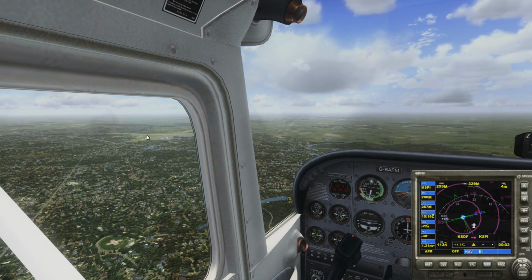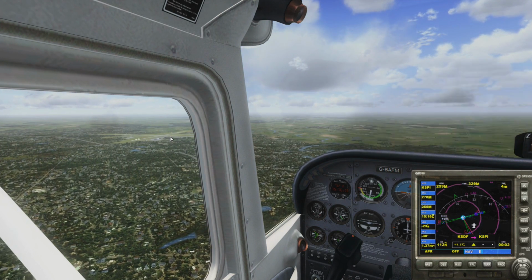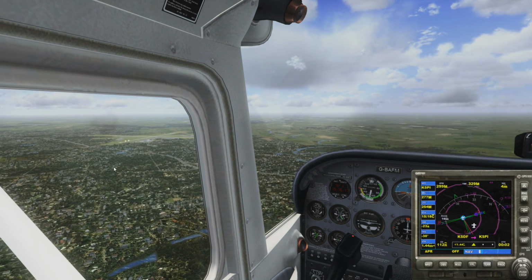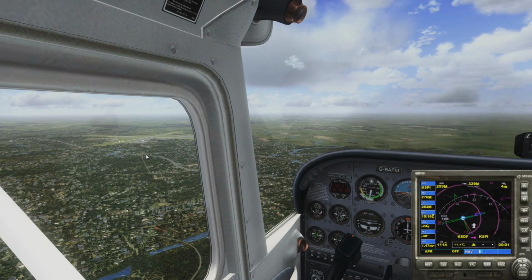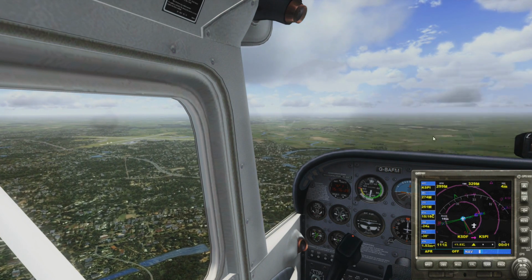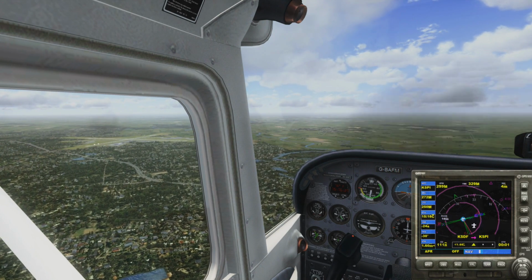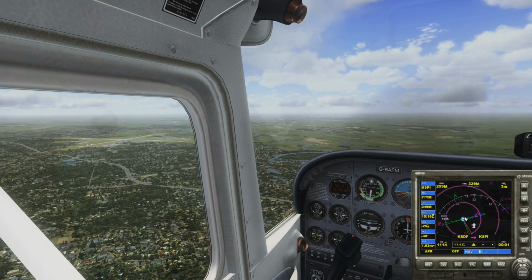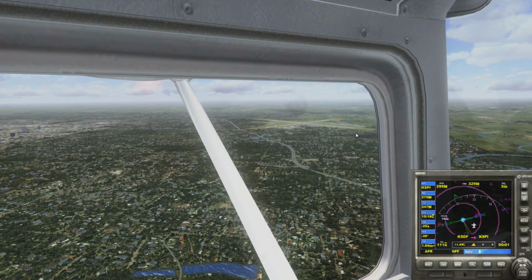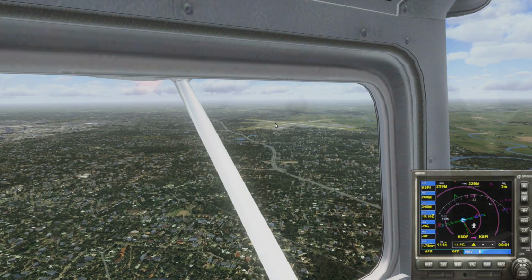So it looks like, I think that is 35. No, it should be... I only see 2 runways. I think there should be 3. I mean, you can see that one right here is 35, but where is the thing? I don't see it. I think it's this one right here. It's a small one.